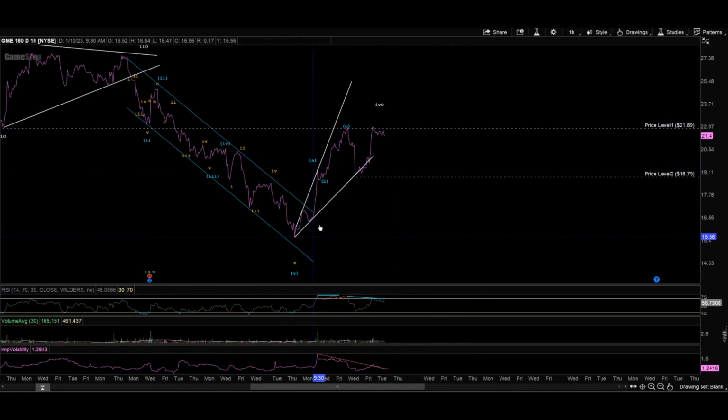I think we're going to get a nice, clean, double bottom through here, and then when the markets do bottom, I'm expecting the meme stocks to explode, but once the market's bottom, which is not yet, let's go to SPY.